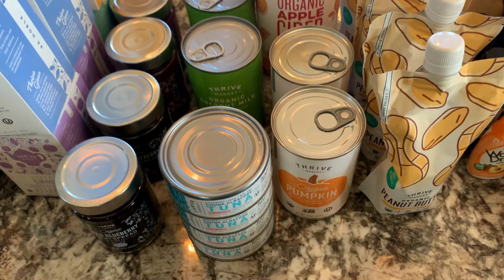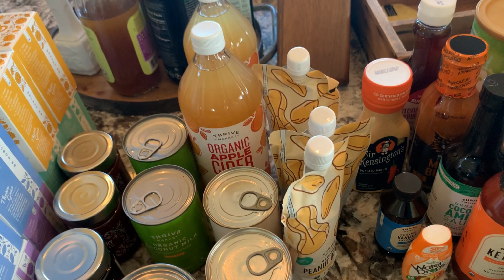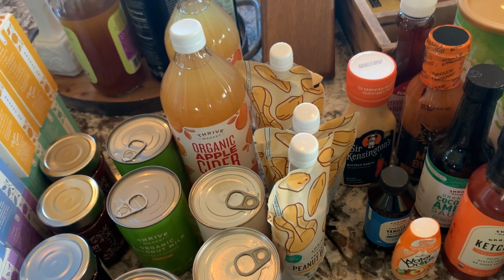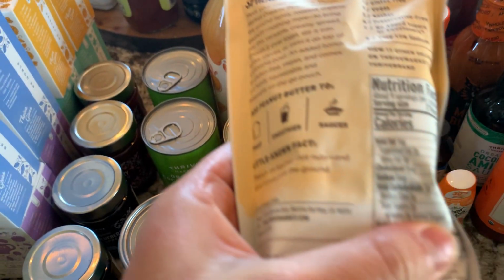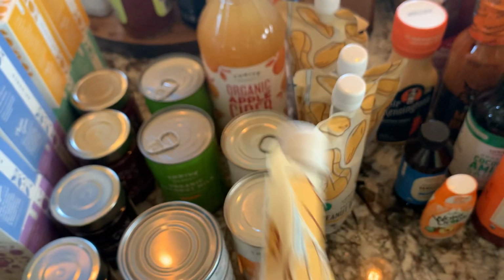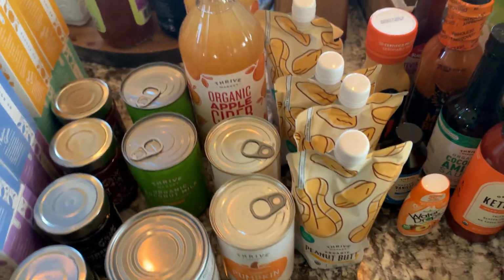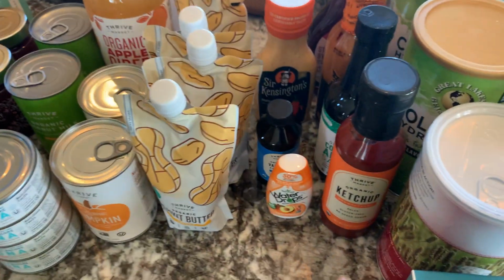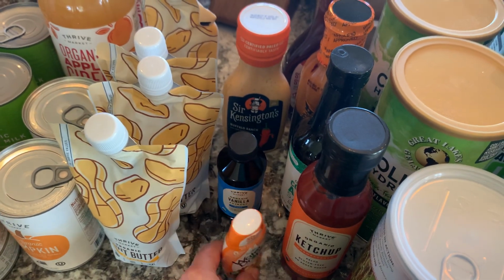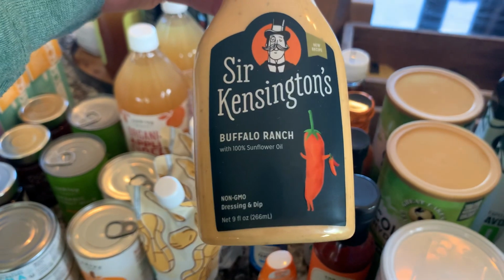So I do that. I've got some pumpkin just for some Thanksgiving stuff. These are nut butter. This is all peanut butter. This specific one has 2 grams of net carbs per 2 tablespoons of peanut butter. So that's good. And I add this to my smoothie, but then I have so much of it because Oliver eats a lot of it too. The sweet drops, these are for Oliver, vanilla extract. And then I've got a salad dressing that I'm excited to try.